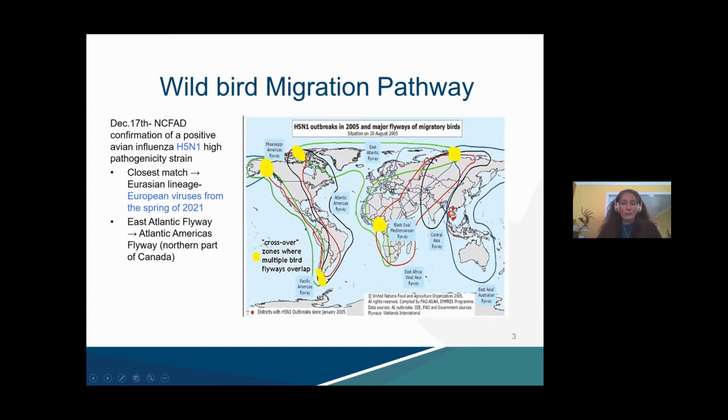The migratory birds used the flying pathways, right? So they came from the East Atlantic Flyway, mingled up north, and then other birds flew south using the Atlantic Americas Flyway, and that's how the virus was brought to the Atlantic coast at this point. If you look, these flyways do sort of overlap, and hence the message that maybe it seems far from Ontario today, but really it isn't.